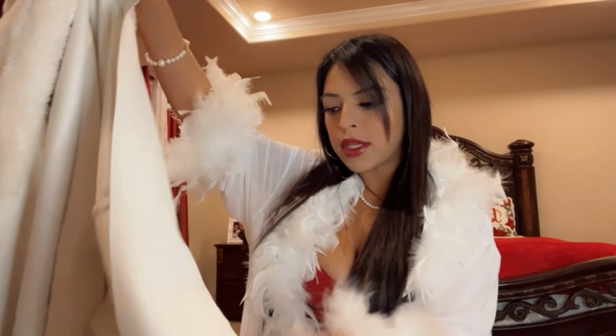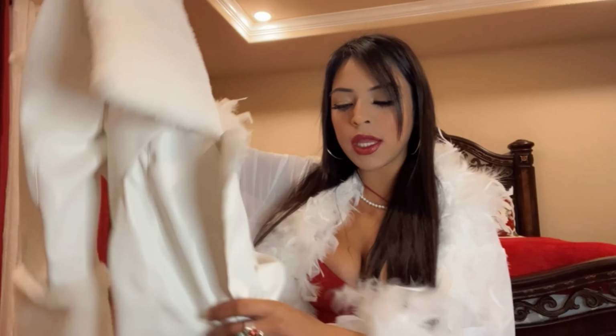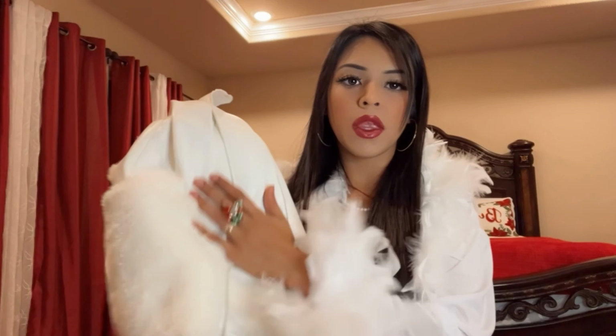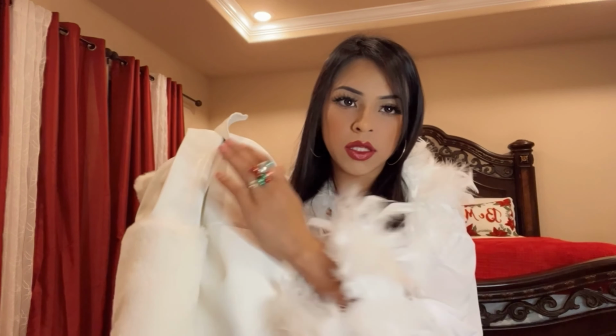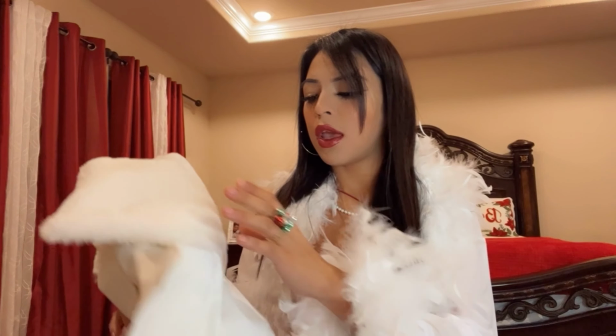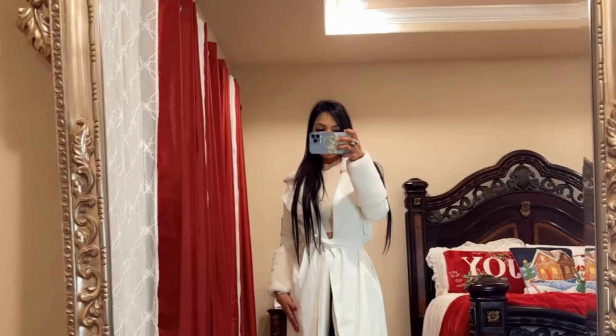It does have a belt to it, so you could just wrap it around your waist, make it look a little bit snug. It's really long and very comfortable. It's very hard to get dirty. I know white is really easy to get dirty, but since it is this faux leather type of material, it's gonna be really easy to clean. But yeah, this coat is absolutely gorgeous. My favorite coats. I love this color. I love everything about this coat.